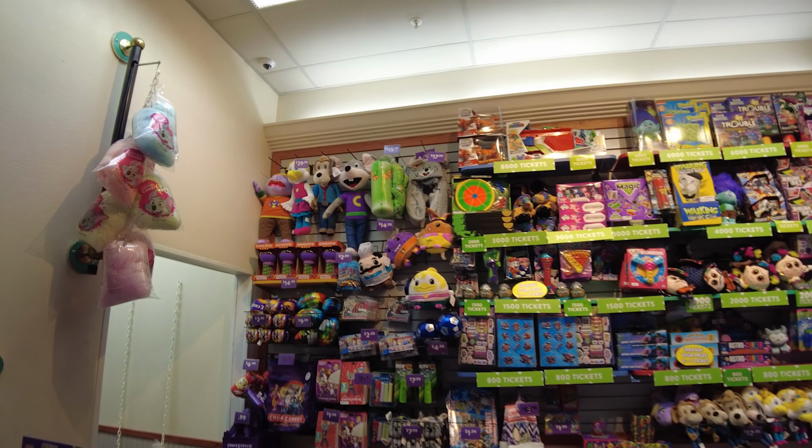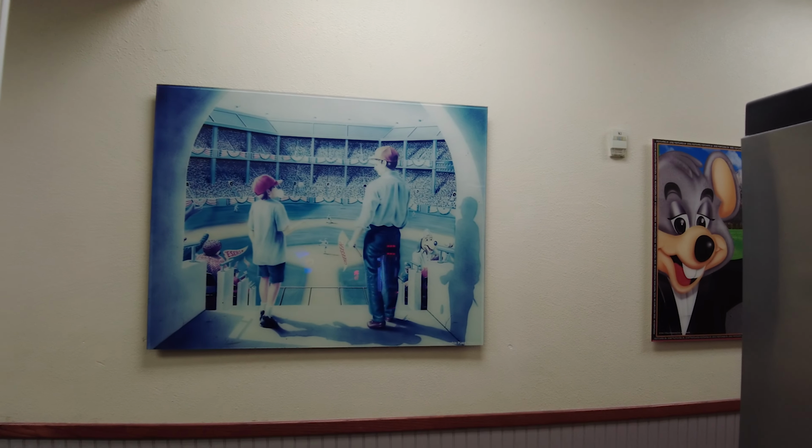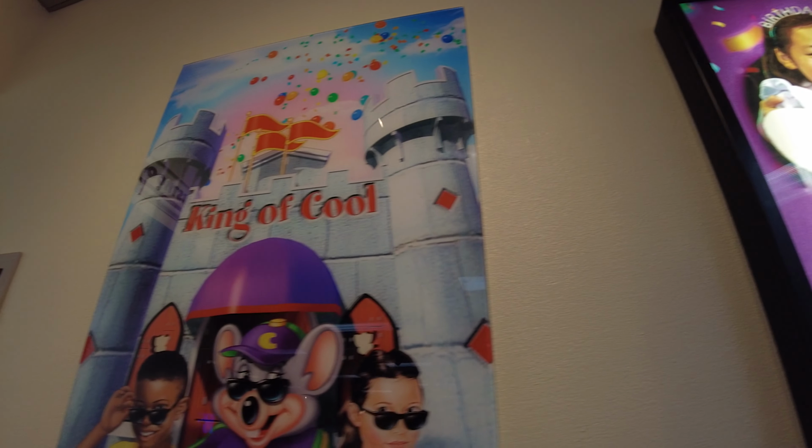Ooh, back here we got the Hooray for Hollywood hiding in the kitchen. Oh, there's a piece you don't see hardly ever. Look at that hiding in the kitchen. Showbiz Pizza Time Inc. 1993. That's awesome. Look at that. The Gang Goes to the Ballpark. Pretty cool. Here's one of the kitty pieces out here. And the King of Cool.